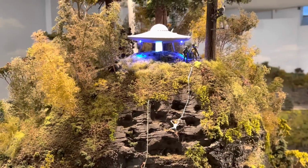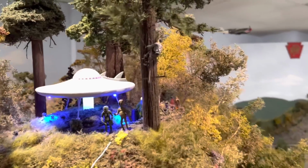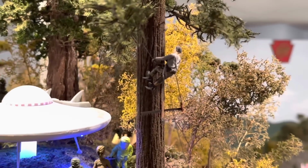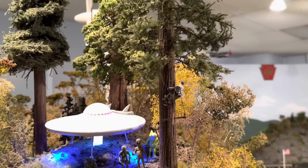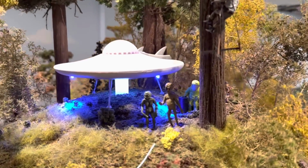Over here by the UFOs and the aliens, there's one new feature. The guy climbing up the tree right there. Looks like he's getting ready to chop down that big lodgepole pine. So he's a new figure for the layout. There's a good look at the aliens.